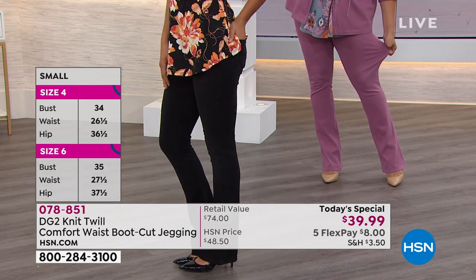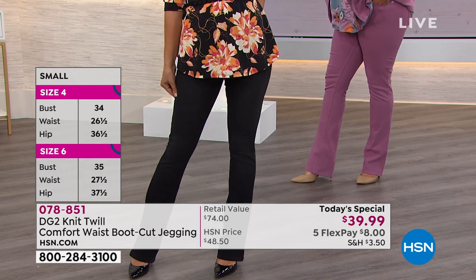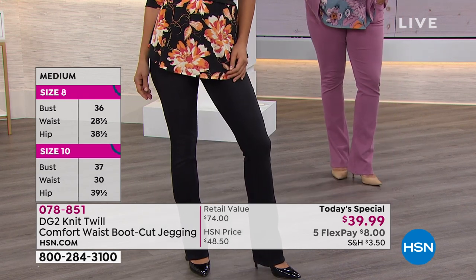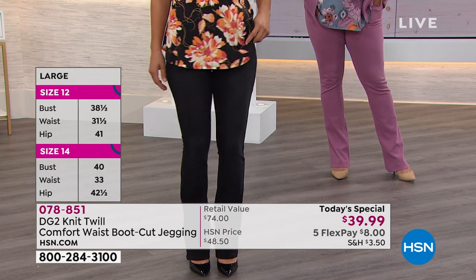But the 6% spandex. Now, spandex we see in, you know, yoga pants, workout athletic pants wear. And they're shiny, they're sticky, they're tight, they don't breathe. This is none of that, because it's cotton and spandex. It's that combination. Think about it.